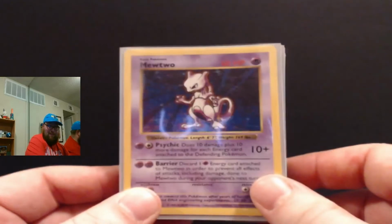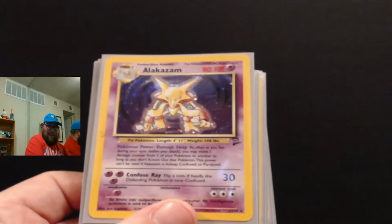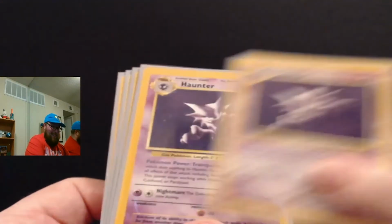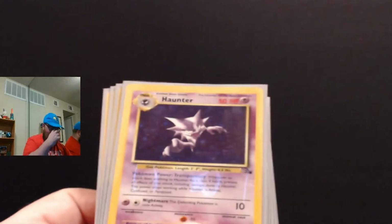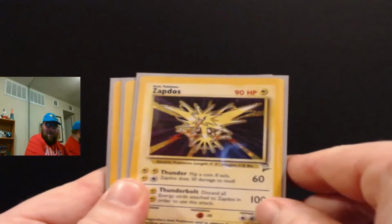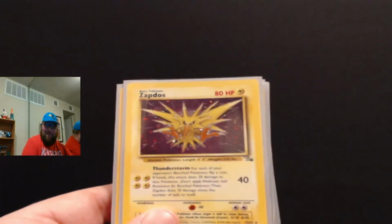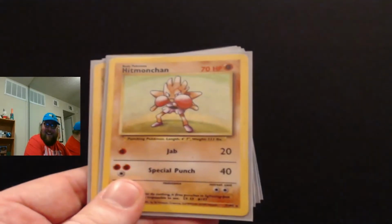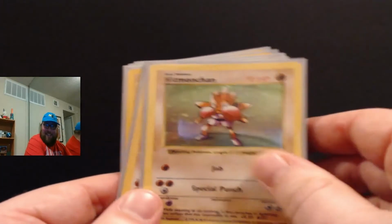I found this Mewtwo, this Alakazam base set 2, this Fossil Haunter holographic. This is my favorite Haunter of all time, by the way. I just think it's such a cool design, cool artwork. This base set 2 Zapdos card, this Fossil Zapdos card, this Hitmonchan. This is a shadowless Hitmonchan, actually.